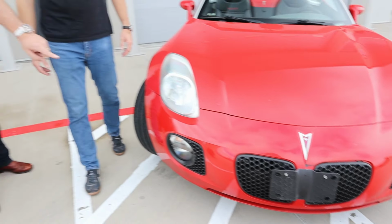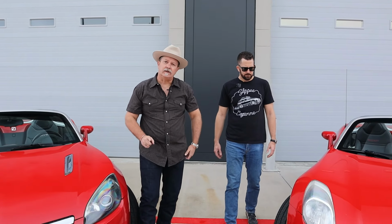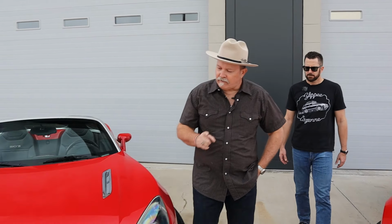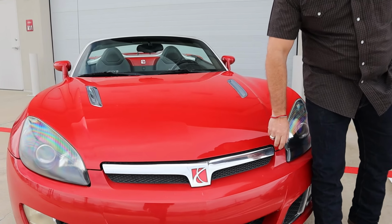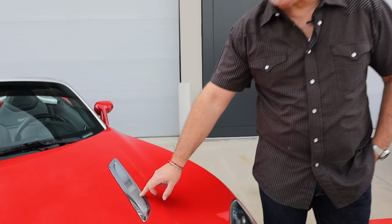Now I'm guessing the Pontiac lobes are probably the same as another one, but those fog light covers look a little different to me, so that's probably going to be a hard one to find. Now the Saturn does have chrome on it, and while it looks good, this is plastic chrome. It's going to be very hard to have this re-chromed, so when you're looking at your Saturn, make sure your chrome's not all eaten up.